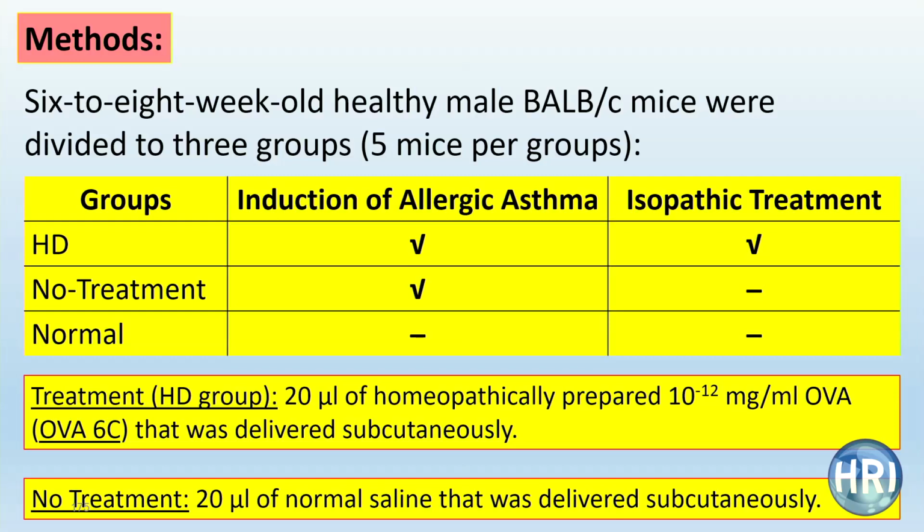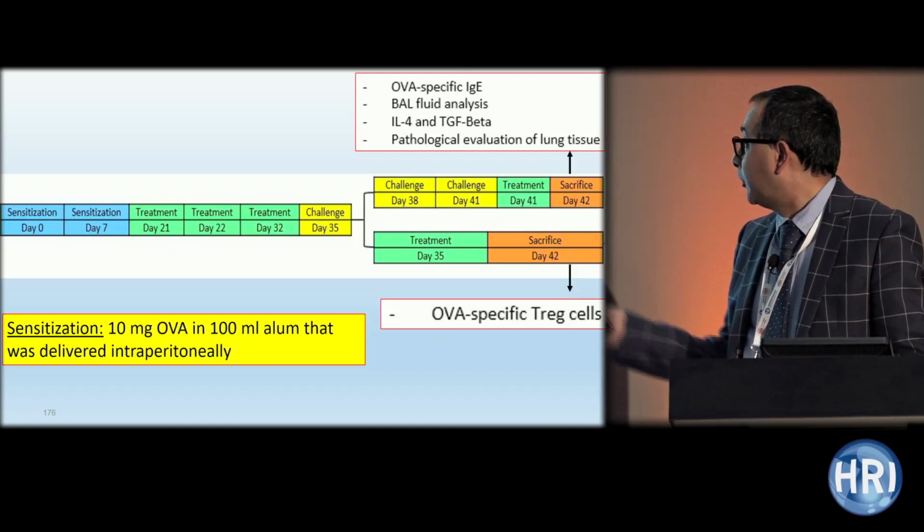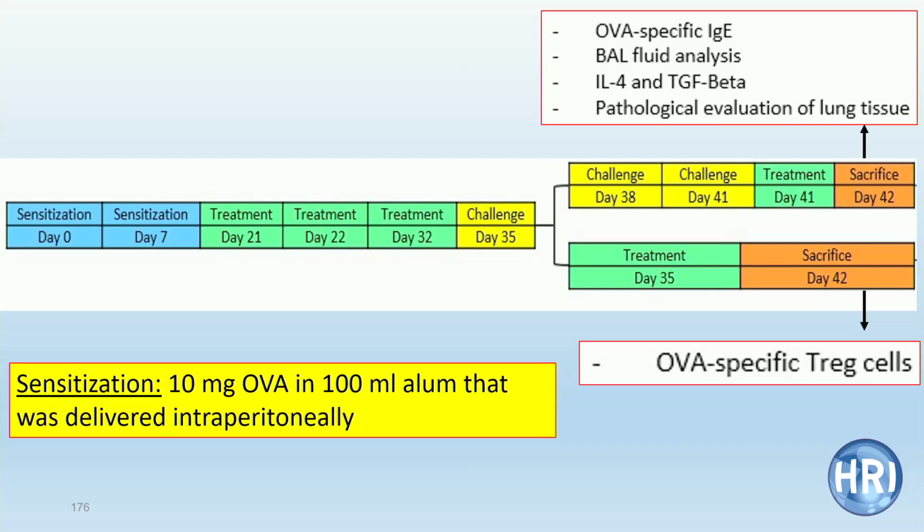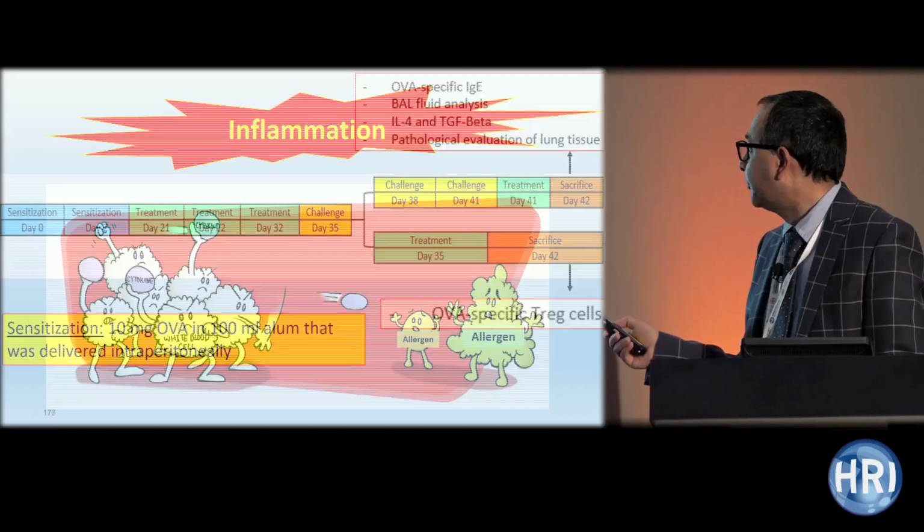No treatment group: we induced allergic asthma in the mice, but mice didn't receive isopathic treatment. They just received 20 microliters of normal saline. For the normal group, the healthy mice, they didn't receive the induction of allergic asthma, and they just received normal saline as the treatment. So this slide showed briefly the course of experiments, sensitization, treatment, challenge, and other things, but I don't want to go into the detail because of the shortage of time.